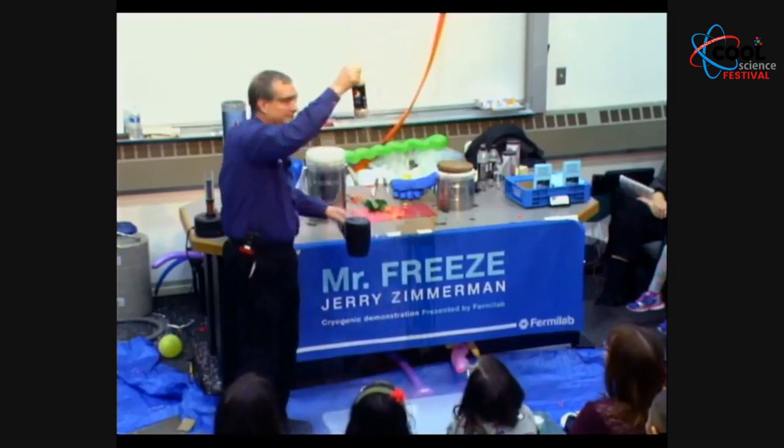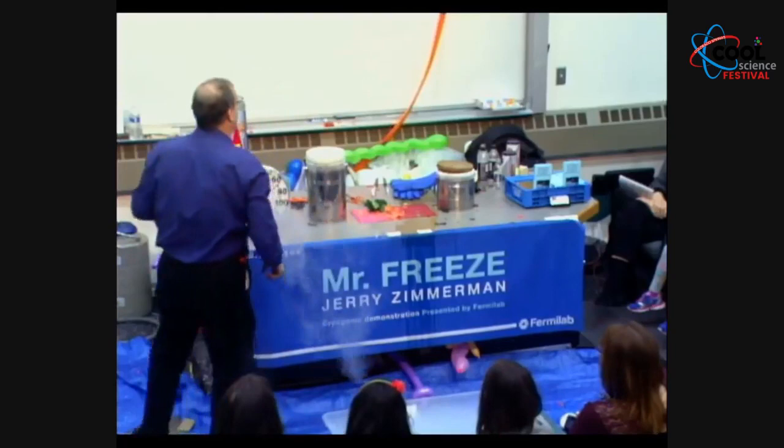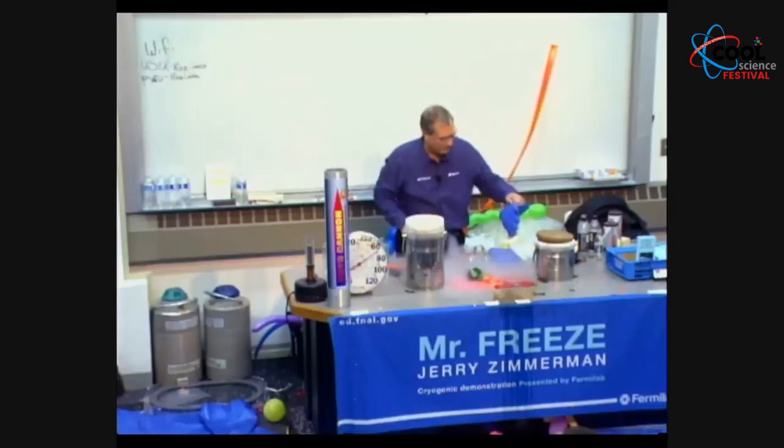Oh, but now it's flat. I don't like flat pop either. By the way, if you're wondering what happened, at the point the pop reaches its freezing point, all the carbonation comes out of the liquid, causing it to come pushing out of the bottle. Hey, wait a second. Is that the reason why they call them fountain drinks?